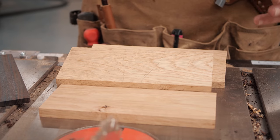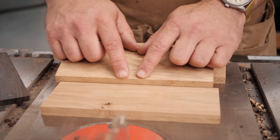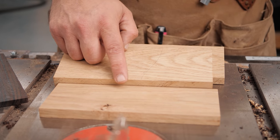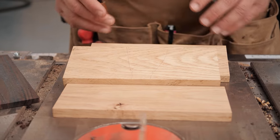It'll probably come up to maybe 1 1/8. So I'll just tilt my saw blade like a degree. I'm going to go ahead and cut both these pieces using these lines as a starting point for the inside of my saw blade. So I'll make sure the saw blade's completely on the inside of the line. Just a very small amount.